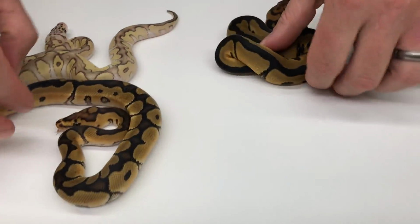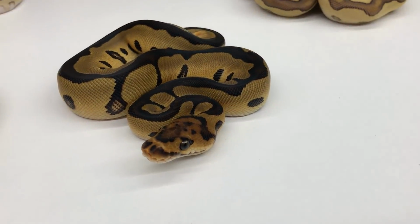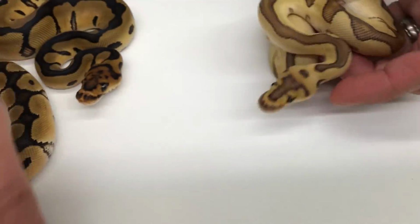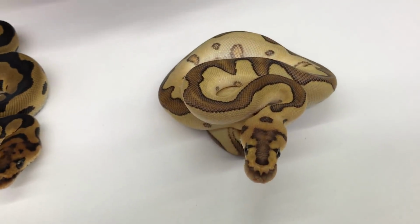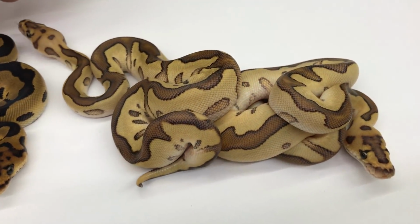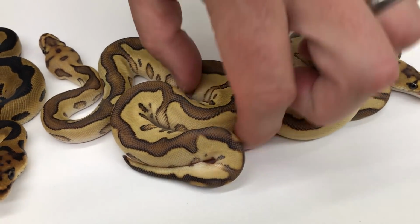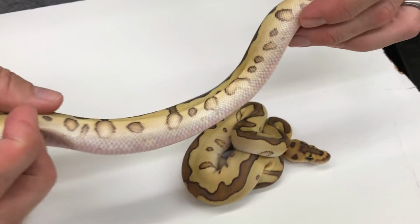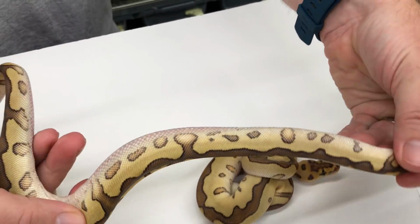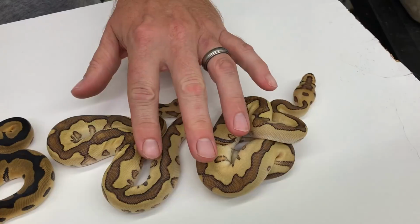Okay, and then here is a nice leopard clown. And then here are a couple of lesser leopard clowns. And if I have to guess, I would say this one's got blade in it. That might actually even have blade in it as well. But you can see really bright colors, lots of spotting along the sides. Very cool.